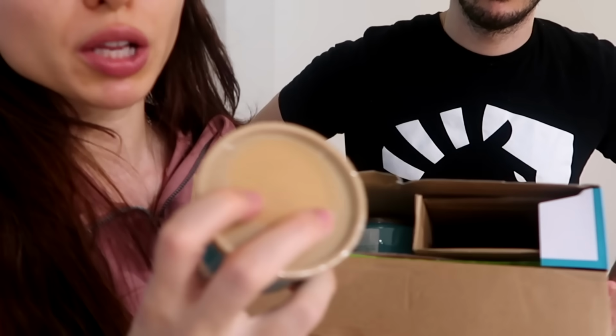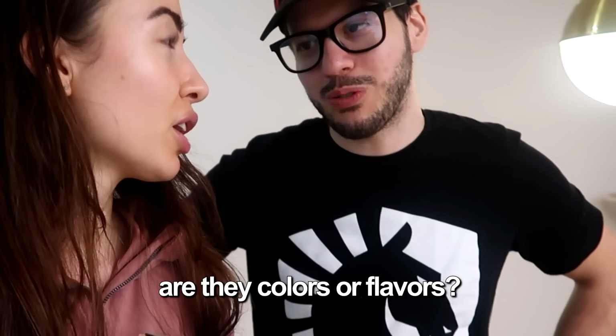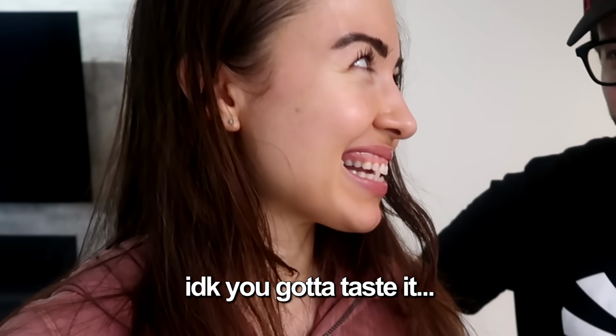Yes. So I'm gonna open it. I'm guessing these are the piles of poop. So they come in little plastic containers. Oh my gosh, there's quite a lot of poop. You're dropping a lot of the accessories. There's a lot of stuff. Oh, there's different colors. There's brown, beige. Wait, are they colors or flavors? Oh, now you gotta taste it. This is the grassy area. So I'm gonna lay this down and then we can put the poops on it, and go for a little stomp.